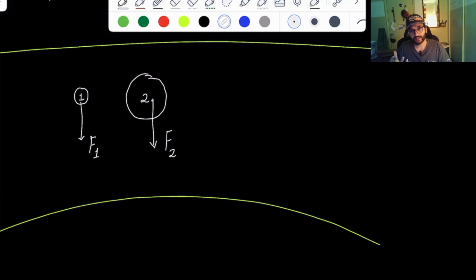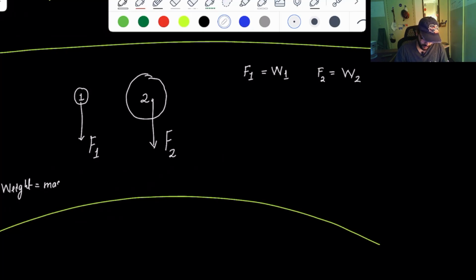What is that force exactly? That force is what we call the weight of something. This has less weight, this has more weight. So F1 and F2 basically are the weights of ball number 1 and ball number 2. F1 is W1, the weight of the first one, and F2 is W2, the weight of the second one. Now the weight is given by mass times gravity, that is small g. So weight is m1, where m1 is the mass of the smaller ball, times small g. And for W2 it will be m2, the mass of the second one, times small g. That is F2 and that is F1.